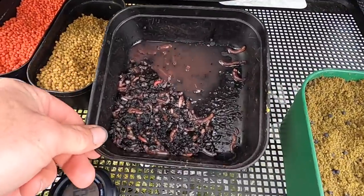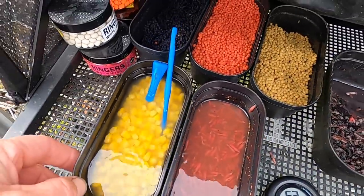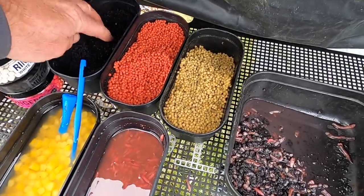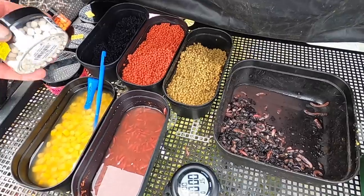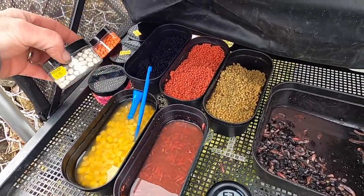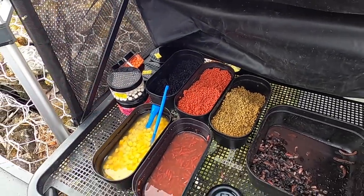As you can see, I've got some chopped worm there, got my dead reds, got me corn, and then I've got a selection of micro pellets that I prepared last night. And then I've just got some pop-ups. I brought the Ringers pop-ups. They're a very small pop-up, so I just brought a selection of those with me. Just thought I'd give them a go, rather than using my normal sort of 6mm. They're more like a 4mm pop-up.